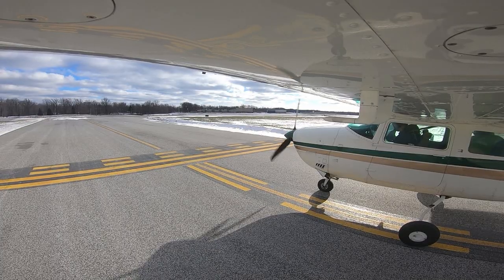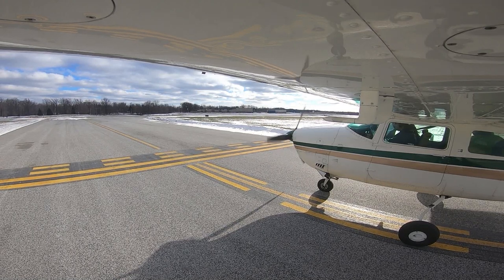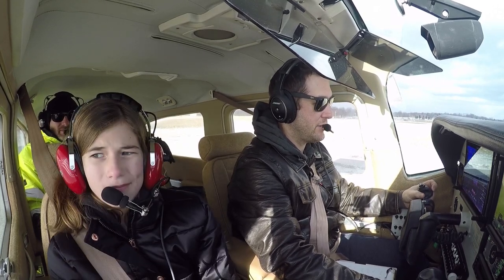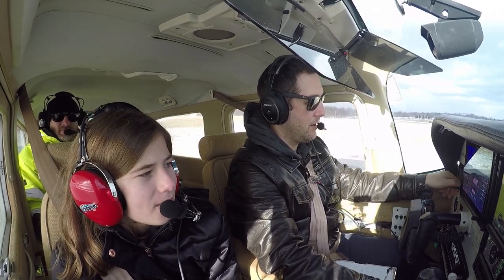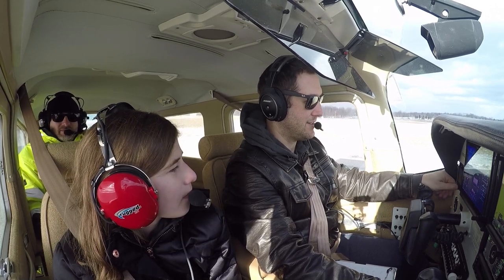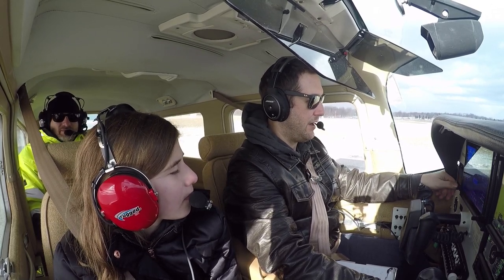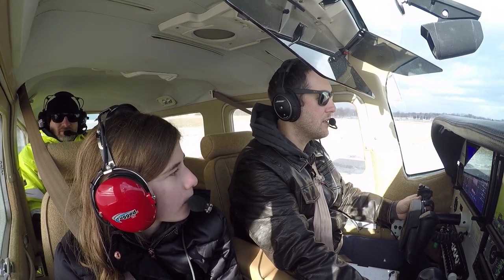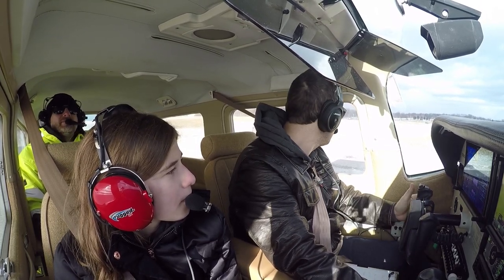Centurion 1 Alpha Quebec, on departure, turn right heading 330, maintain 3000. Runway 24, clear for takeoff. Right to 330 on departure, up to 3000, clear for takeoff, runway 24, 1 Alpha Quebec. Alright, so I'm going to go ahead and change that to 3000 feet, and we're going to be at 330 heading. Alright, here we go.